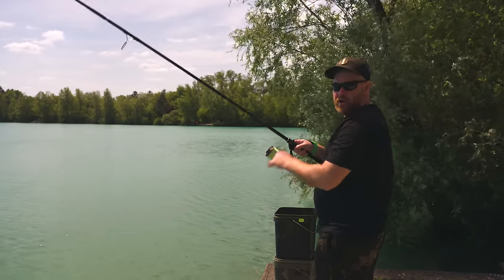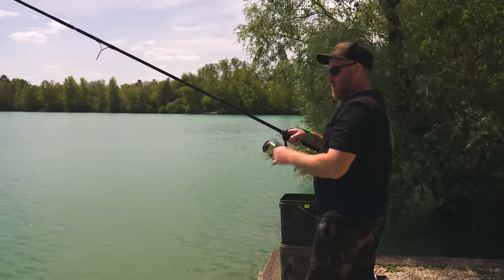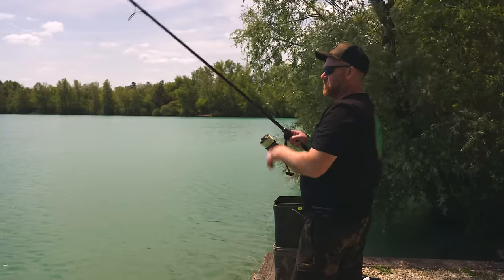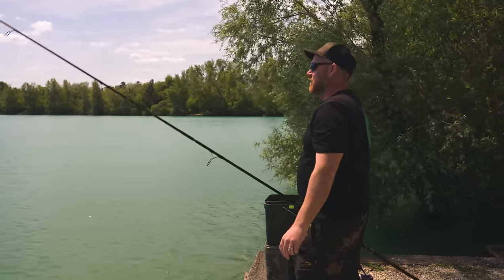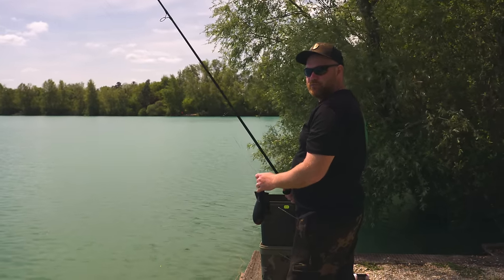However, the weather has changed slightly. There's a massive crosswind coming over now. It's making spotting quite difficult, actually. So we don't really know what that's going to do to the fishing. Hopefully, it stirs them up a bit and they get on it. If not, it'll be very quiet rods.